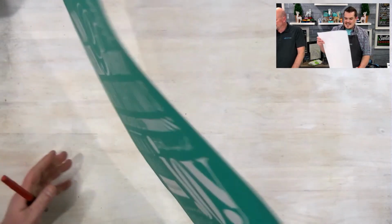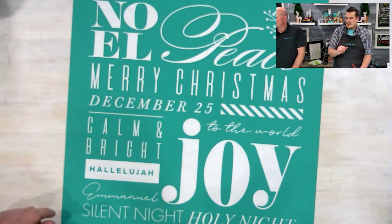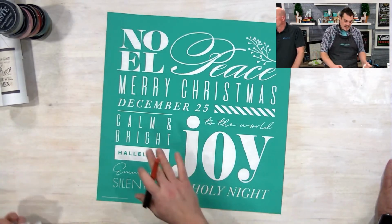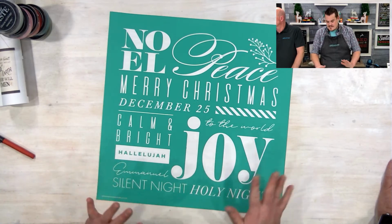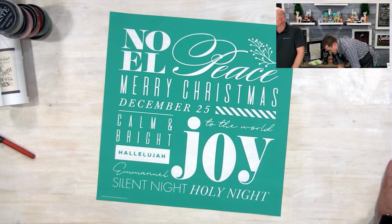So I'm really excited for this one because I love subway art. Can we zoom out just a little bit? It's very tied in on that. I love subway art, and this reminds me of subway art. Last year we did one that they didn't bring back this year. I'll grab it though. It was probably one of my favorite transfers from last year. Let me see if I can find it real quick.